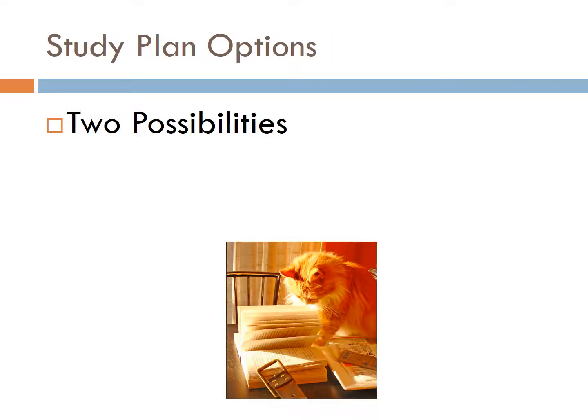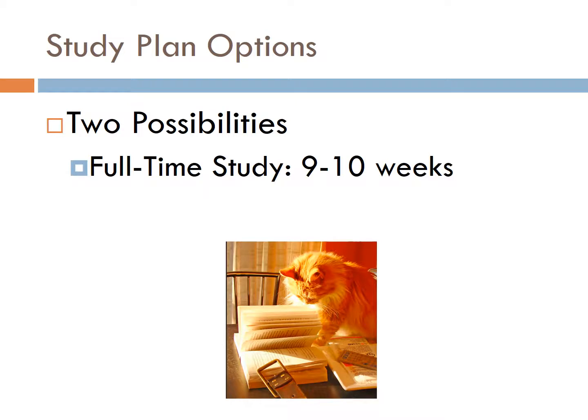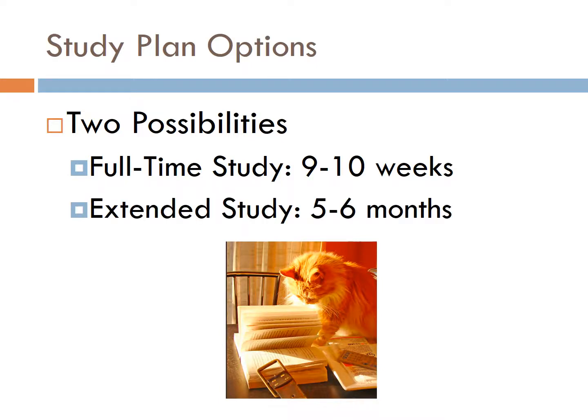There are 2 primary options for study plans when you're looking at the period of time over which you're going to be studying for the bar. The first is your full-time study. It's about 9 to 10 weeks from the period between graduation and either the end of July or the end of February, depending on when you graduate and when you take the bar. The second possibility is an extended study period. This would be part-time study and would need to be done over 5 to 6 months leading up to the bar exam. We'll talk about each of these one by one.